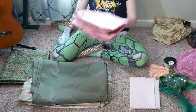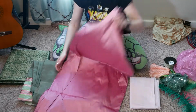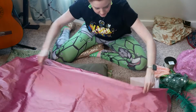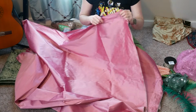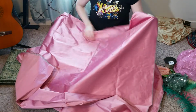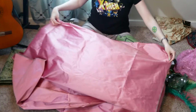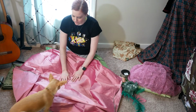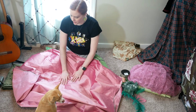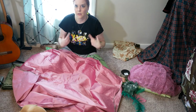And then the final silk that I got was at Mood. And it's another shot silk. And this one I got 2 yards of. And this one, I think, is like a light pink and a magenta shot together. That's what it looks like. Oh, so pretty. So for this one, I'm possibly making a corset out of it, maybe like a modern corset. I'm not sure yet, but with 2 yards, I could also probably make a Regency like short bodice. I don't know, I have lots of ideas.